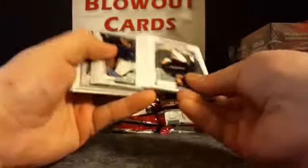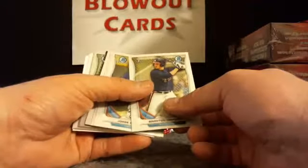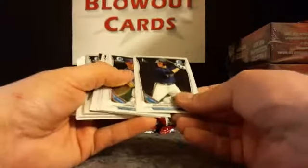And another Luke Weaver auto. This has been five really good cases, though. Yeah, I'm happy about breaking on Blowout.